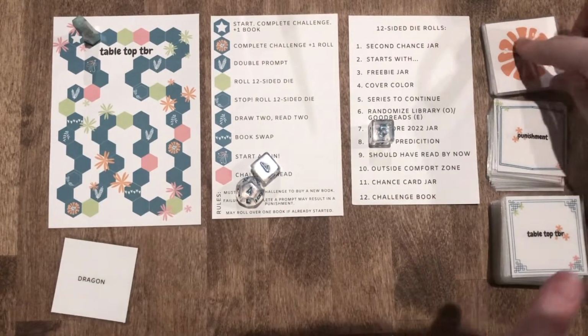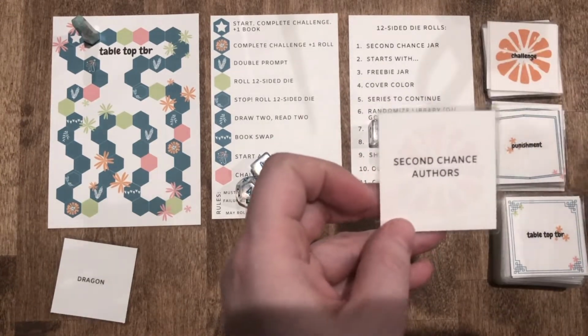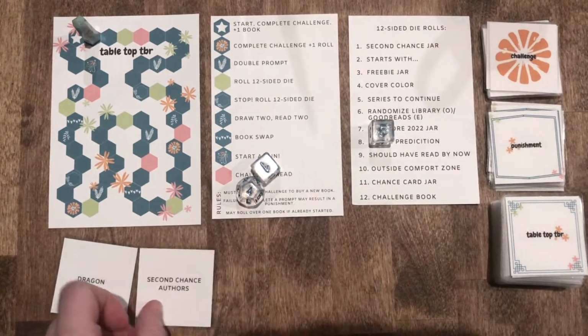But we also passed the challenge, or the star. We passed the star, so we're going to pick a challenge card. I've already shuffled these. Second chance authors. So we got a challenge card, and that is going to be a second chance author. For this challenge, I'm going to start with an author that I have one yes and one no with. So we're going to give her a third try, and it is Jasmine Guillory, who's going to be Royal Holiday, which is book number 5 in the series.